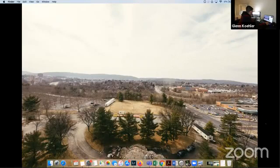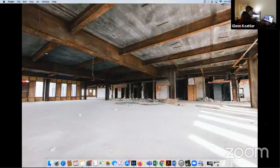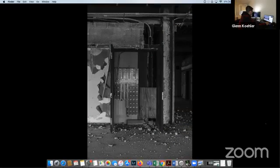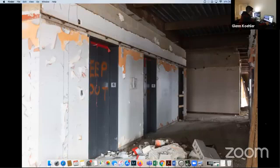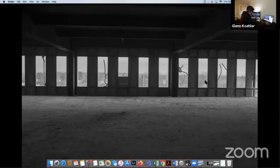So these are taken, I believe, from the 7th floor. We stopped on the way down on one of the other floors. Some more of the electrical work that was inside. You can see these elevator shafts say keep out, because if you open them and went down them, you'd fall 6 stories down. The old water fountains.